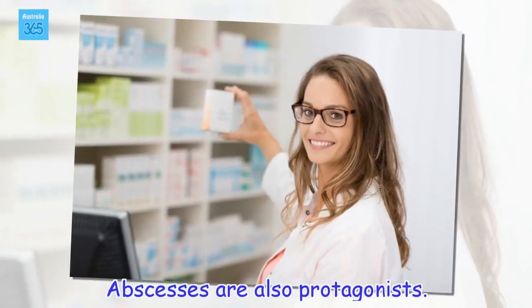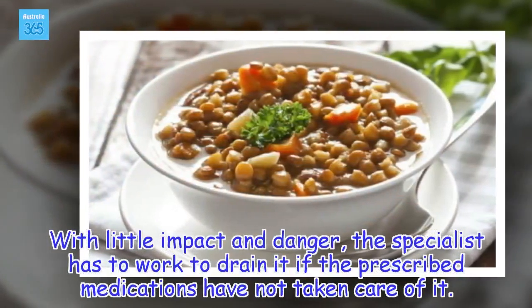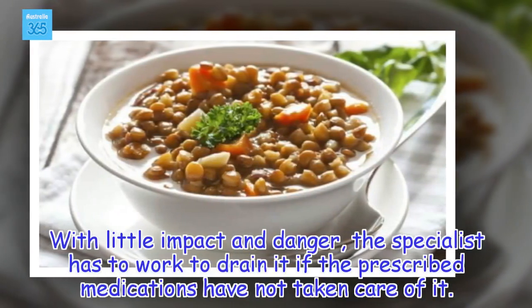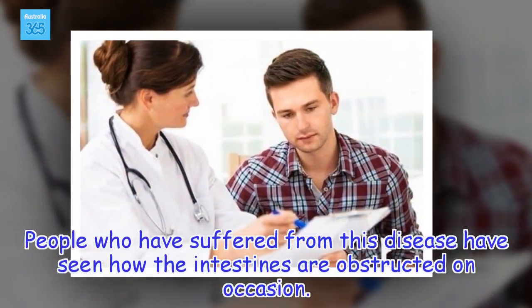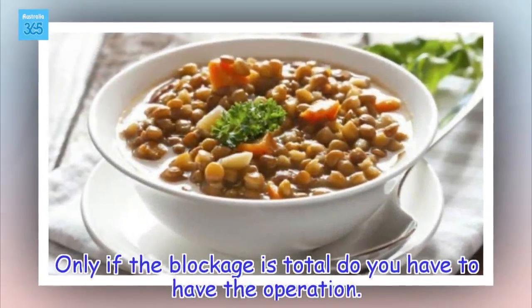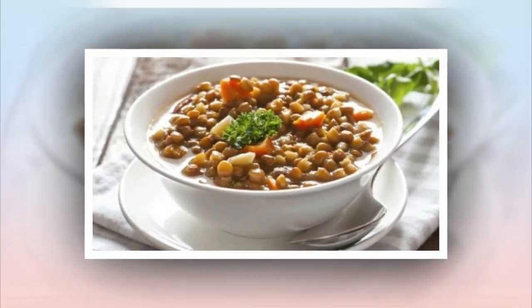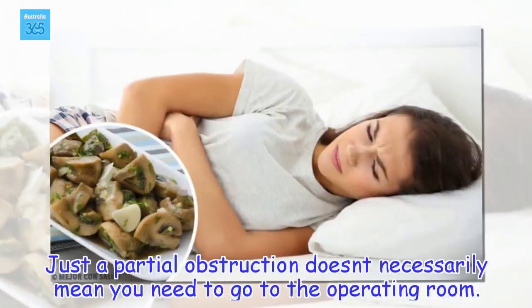Abscesses are also protagonists. With little impact and danger, the specialist has to work to drain it if the prescribed medications have not taken care of it. People who have suffered from this disease have seen how the intestines are obstructed on occasion. Only if the blockage is total do you have to have the operation. Just a partial obstruction doesn't necessarily mean you need to go to the operating room.